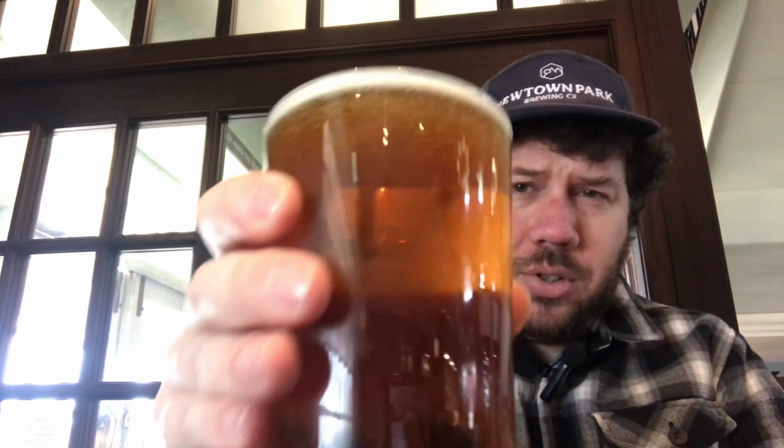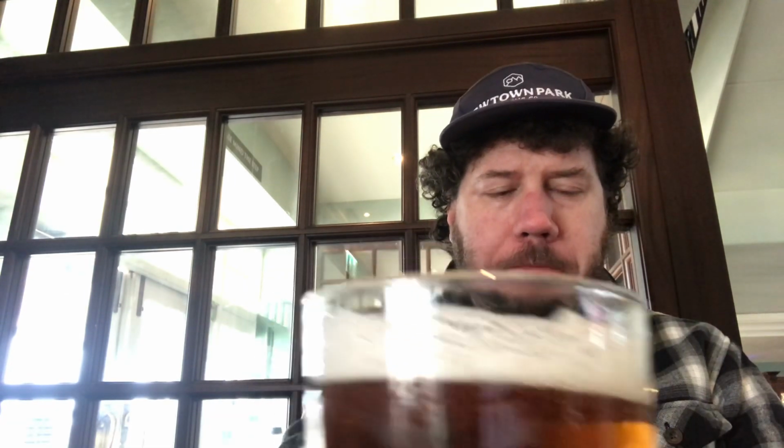Let's give it a try. Cheers. Giving a bit of a lace in there. Yeah, strong caramel kind of malt forward beer. Not malt bomb by any stretch. It's got some paler, I say pale, reminds me of pale stone fruits, but with a little bit more bitterness. It's saying it's 35 IBUs, but it's an English style.